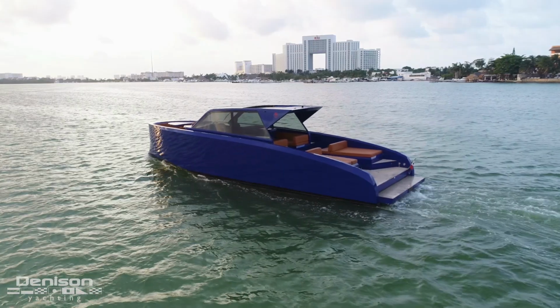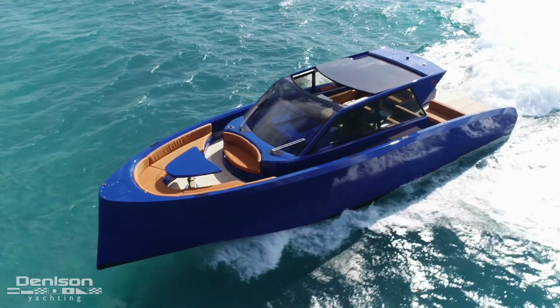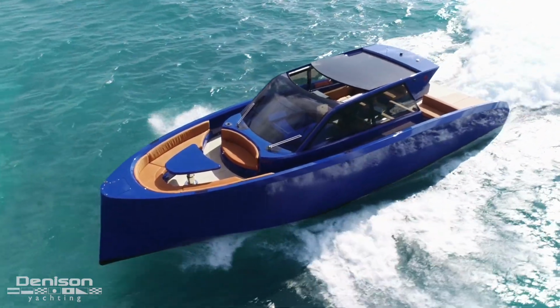This boat is meant to take you places. It's the sexiest boat in Cancun, if not on the market.